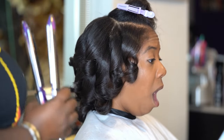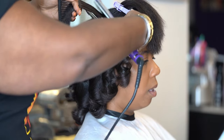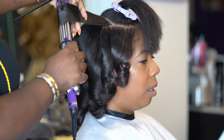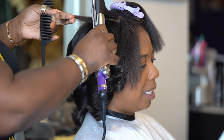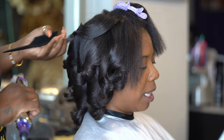You always want to make sure you're using a silk or satin scarf, because silk or satin helps retain moisture from the scalp, but cotton pulls it away. So that's why you don't want to just sleep on a bare pillowcase, because most of the time it's cotton. If you don't like wearing scarves, get yourself a satin pillowcase and that will help.